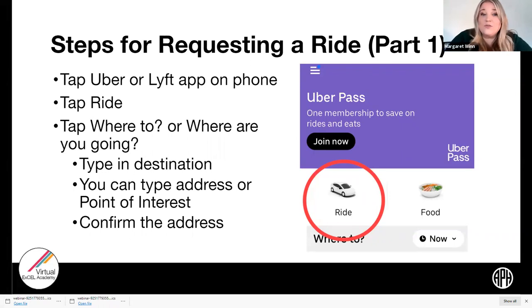All right, so you've used your orientation and mobility skills. You've got your starting point. You've got your destination. You've planned that out. Now you're actually ready to request a ride. So the first thing that you're going to have to do is select the Uber or Lyft app on your phone. If your pickup point is based on GPS, you're good to go because it's going to use your location to automatically populate some information. If your pickup point is not, then you're going to need to type in the address. So it's really important that you know the address.